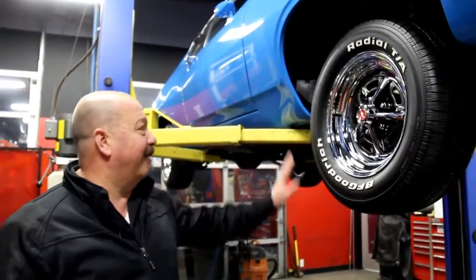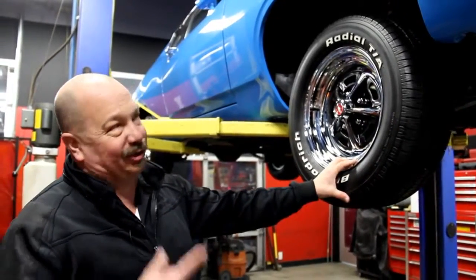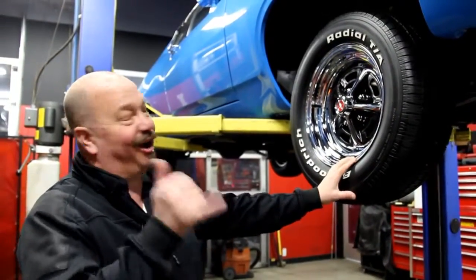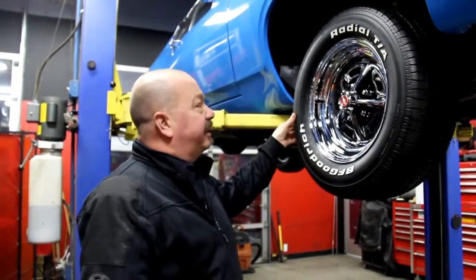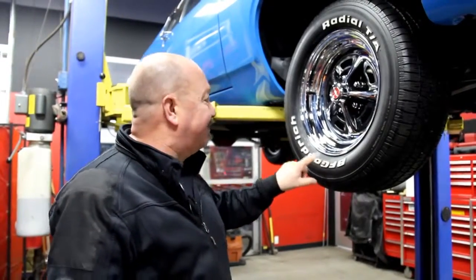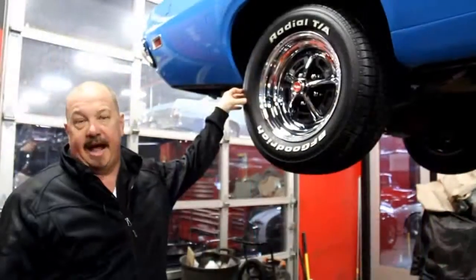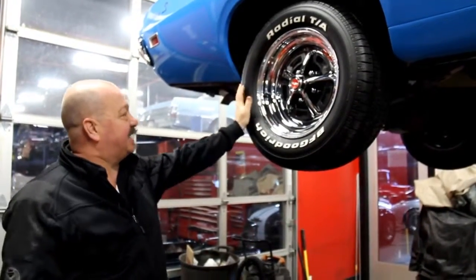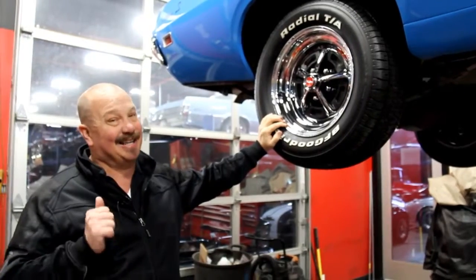All right, I love these wheels. Looks like brand new Magnums on this baby with the Grabber Blue. This car looks awesome. We've got BFGs up front. They look like they're fairly new. And we've got 235/60/15s. Now let's check the rear. And out back here, we got the same size tires, same good looking rims. I tell you what, this car is hot.